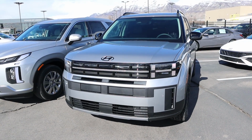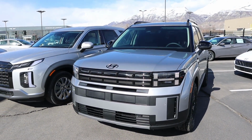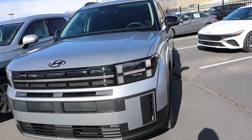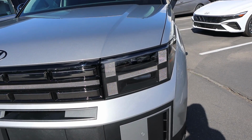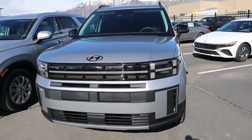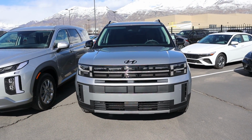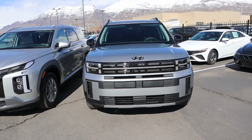So starting with the Santa Fe, the new Santa Fe looks absolutely incredible. Super boxy design, and I like the H pattern there with the headlights. But you know, this has a lot of design elements from a Land Rover Defender. It's not the same stylistically, but very similar.